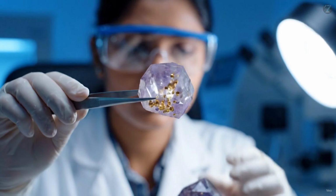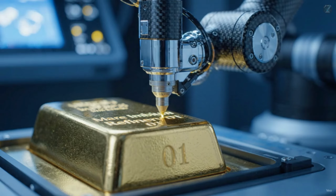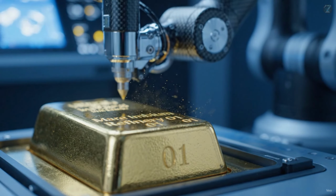We are building our own power. By using lunar resources, we ensure that our industrial heart never stops beating, even during the long nights. The unique environment of the moon allows us to create materials that are physically impossible to manufacture on Earth.